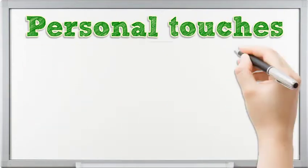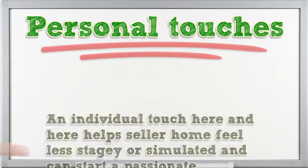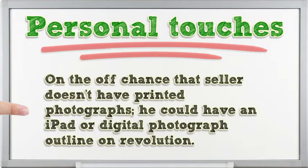Personal touches. An individual touch here and there helps the seller's home feel less staged or artificial and can spark an emotional connection with a buyer. One idea is to put together photographs that show off the seller's home and place them in an album for people to flick through if they're interested or inspired. If the seller doesn't have printed photographs, he could have an iPad or digital photo frame on rotation.